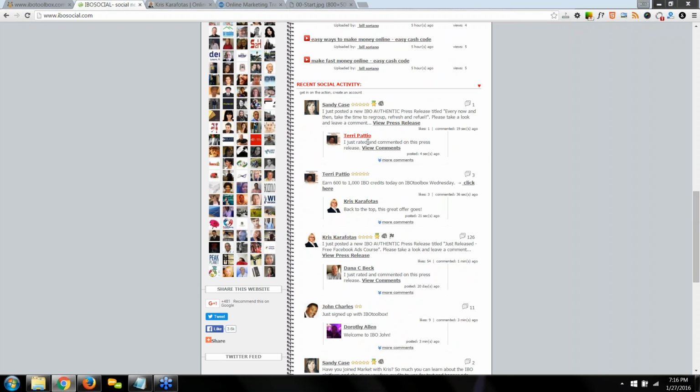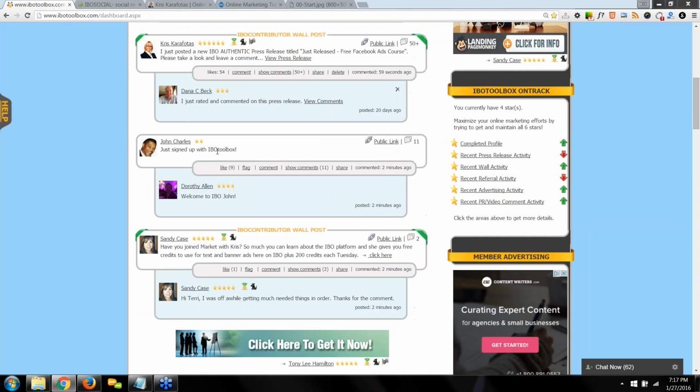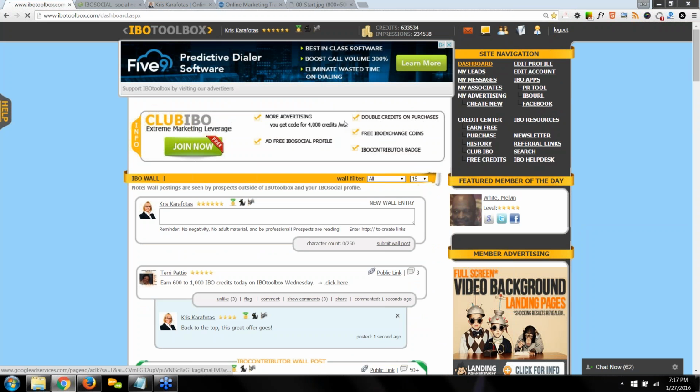The same thing too. I just talked about this press release that Sandy just did. Terry went and commented on the press release, and once she did that, it bumps it back up to the top of the wall. Seen here by the non-members, the 96% of the traffic. It hasn't refreshed yet. Seen here by the 4%, by the members.